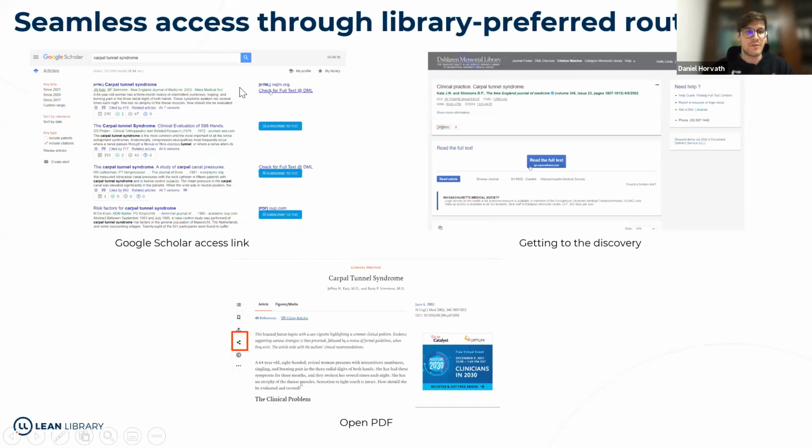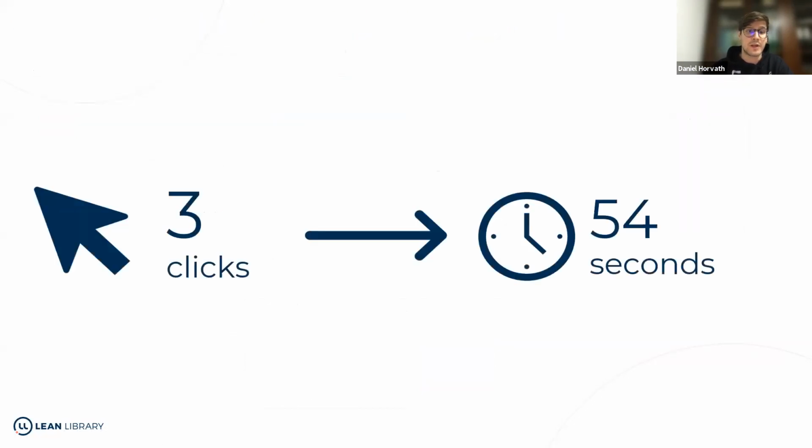Whenever an article is in full text, you'll see something like that next to the article, which then takes the user to the discovery. After that, it really is just one more click that takes the user to the article. And this is, again, the library licensed article in just three clicks. So this takes approximately 1 minute.